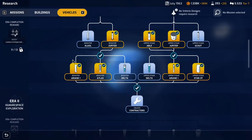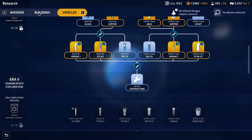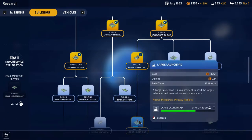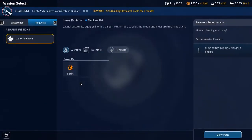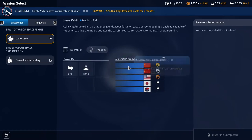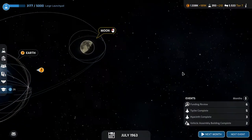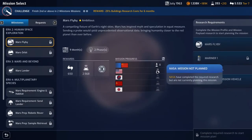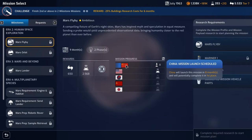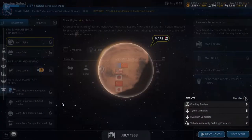We need some new research. We can now unlock contractors. But I think I want to finish up the launch pad. Let's just check the moon here. No one is ready to do that. Alright, Mars flyby. Soviets are gonna win that. Or China, sorry. NASA is right behind.